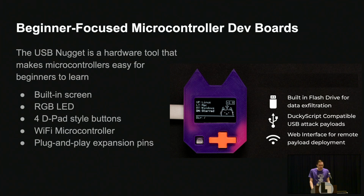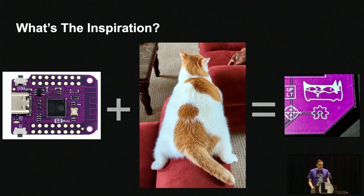on creating this open source development board that has a built-in screen, an RGB LED, 4 D-pad style buttons, an integrated Wi-Fi microcontroller, and then plug and play GPIO pins, to make it so we could teach these classes in a way that was way more beginner friendly than just giving them this mysterious looking board. This allowed us to do a lot of things. And the inspiration here was my cat, Hand Banana, who also goes by the name of the Nugget. So we took a microcontroller, added the cat theme, and then boom. You might notice that on every one of the Nuggets, there's this illustration of my cat. He's got a short, stubby tail, so you'll probably recognize him. So if you want to know what inspired this project, that is what did it.